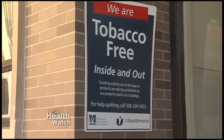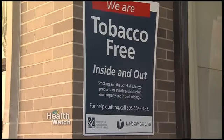So each town can vote individually through either their city council, or it's usually through a board of health, to put in a town ordinance or a town bylaw to restrict the sale of tobacco at pharmacies. So over 120 communities now have put that into place, and Worcester was one of the first communities to put that into place. So that helps reduce access to tobacco by young people because it restricts the amount of places where you can buy it.